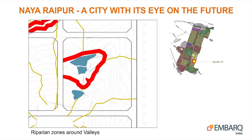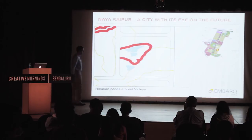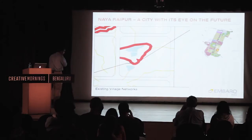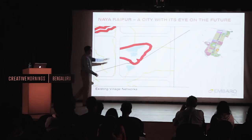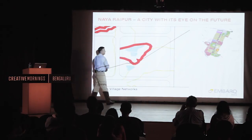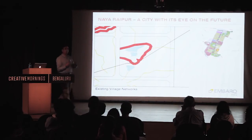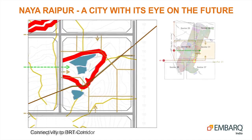And then we said that these were all the lower points where the valleys based on the contours were. And we realized that sector 31 has a wonderful character. And then we realized that historically there was a pedestrian route that went cutting right across the sector. And if you see the previous plan, they had not acknowledged that. Their planning was basically Manhattan superimposed in Narayapur and expecting it to function. So what we said is, why don't we keep that character in place?